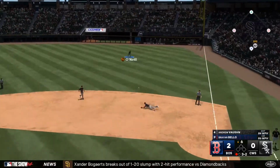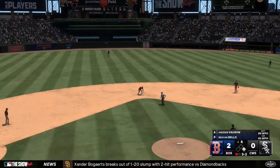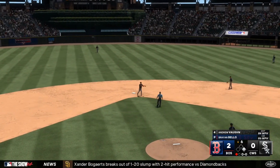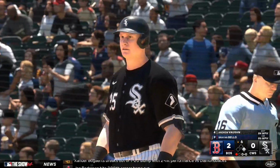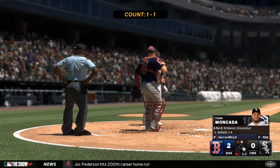To the right side, into the outfield, base hit. So a man aboard now with one away. Up next for Chicago, the third baseman. Here is Yoan Moncada.